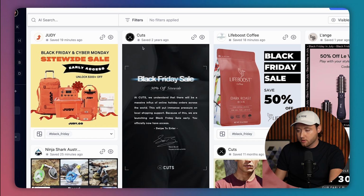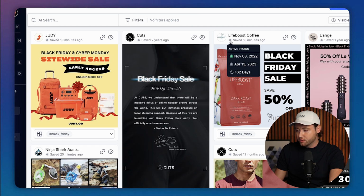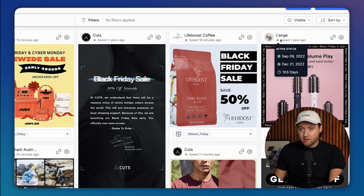And then we have another brand here, Cuts Clothing. They launched this Black Friday actual core sale on November 18th. Then we have Life Boost, who launched their early sale on November 3rd. Then we have another offer which was launched in September. You can see they're launching these offers very early and ran this one for 103 days.